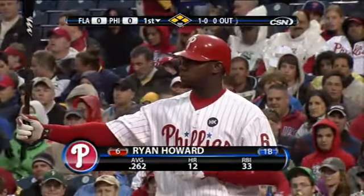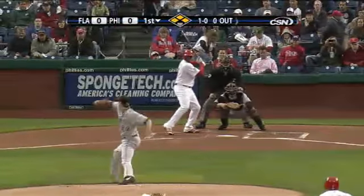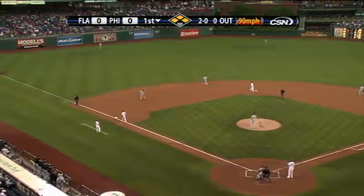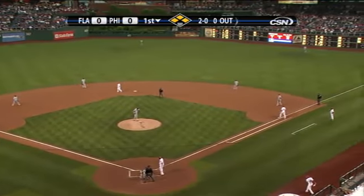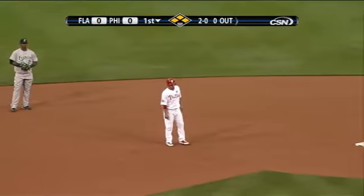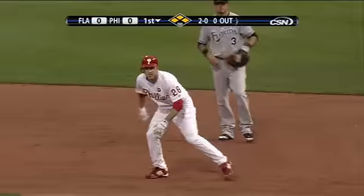Really deep in the outfield, all 3 outfielders. See how deep they are. You get a base hit right here, you have a chance to get 2 runs real quickly, especially with Shane Victorino, the runner at second base. Jimmy Rollins is on third. Wheels just mentioned Victorino's on second. Over at first is Utley.